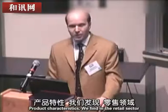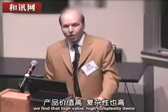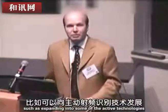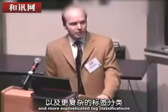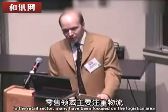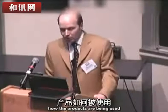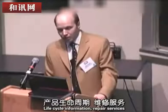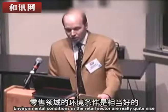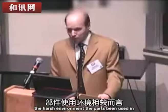Product characteristics. We find in the retail sector, most of the products are low value, low complexity items. Whereas in the aviation sector, they're high value, high complexity items, where we can start to look at using more expensive technologies, such as expanding into some of the active technologies and the more sophisticated tag classifications that will give us more information about these products. Key application areas. In the retail sector, it's mainly been focused in the logistics area. In the aerospace sector, we're really looking at how the product's being used, life cycle information, repair services, spares management, as well as the logistics services. And of course, environmental conditions. The environmental conditions in the retail sector are actually quite nice compared to the aerospace sector. It's quite a harsh environment that these parts are going to be used in.